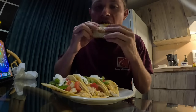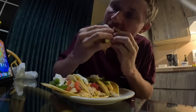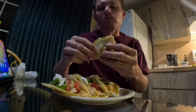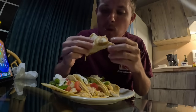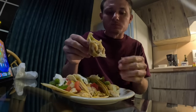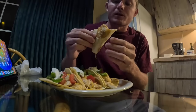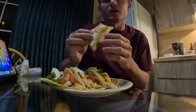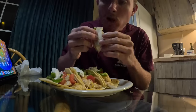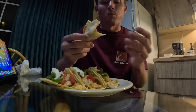Mmm. So good. The jalapenos wouldn't have been bad. Add a little extra flavor. Maybe do like some type of sauce, but pretty dang good. Not bad for spending a few hours catching snapper by the bridges.